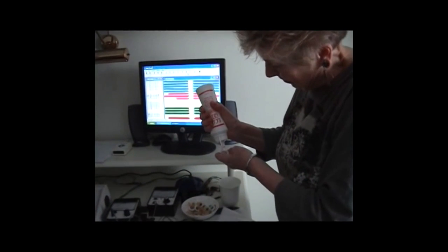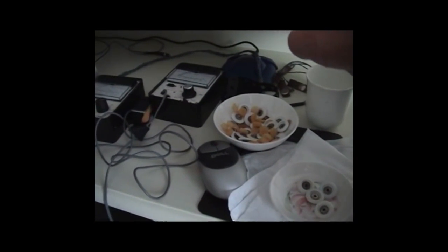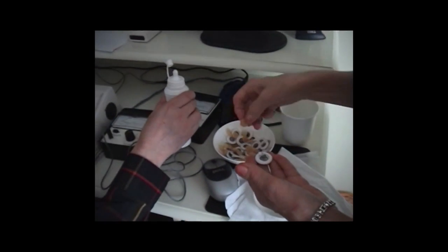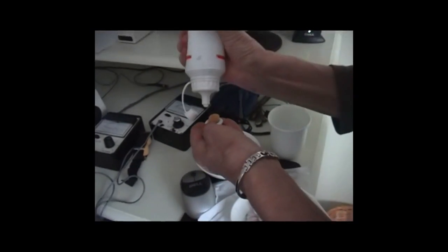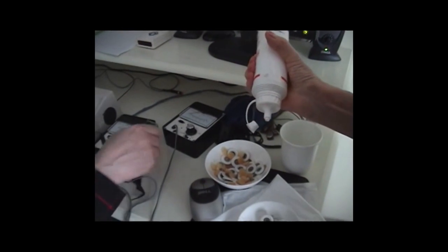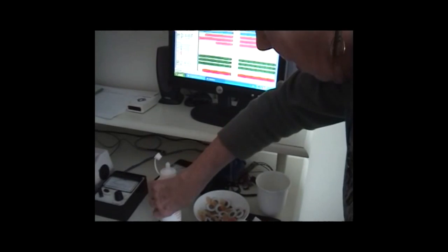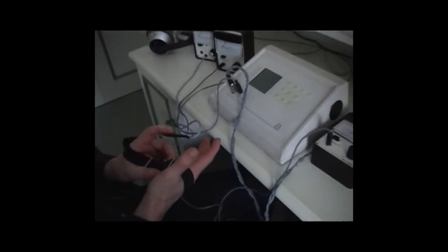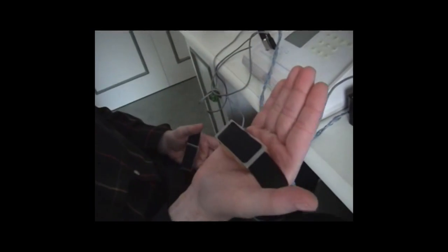So these are the electrodes, going on the head. And this is making contact with the jelly, to make contact with the head. And this, what you put in your hand? Yeah, this is skin resistance. That one feeds into this machine.